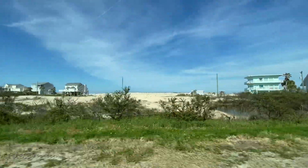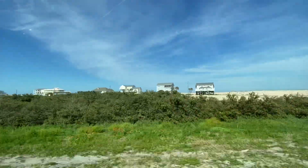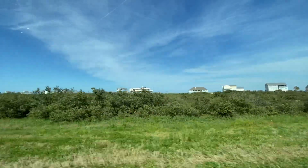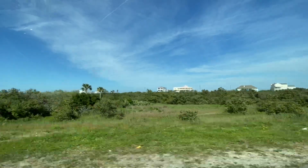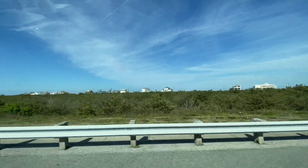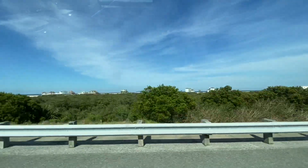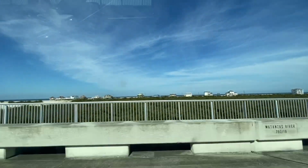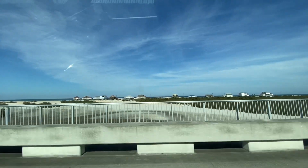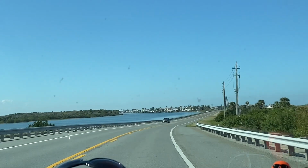You've got the houses out there basically on the beach. With a strong hurricane, those houses might go into the ocean. I'm sure it probably happens quite a good bit. One time we came down here, and the beach had actually washed part of the highway away. Look how beautiful this is in front of us.